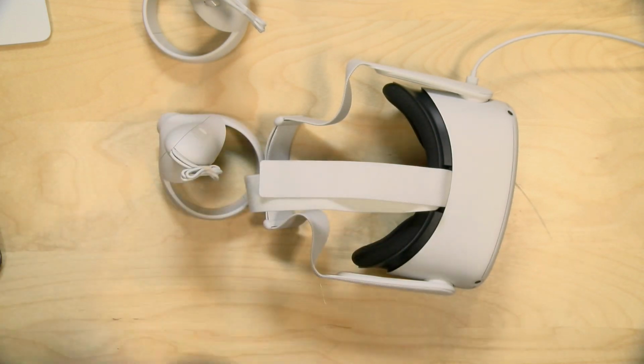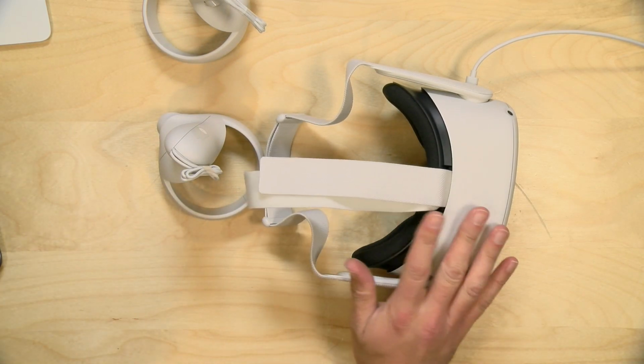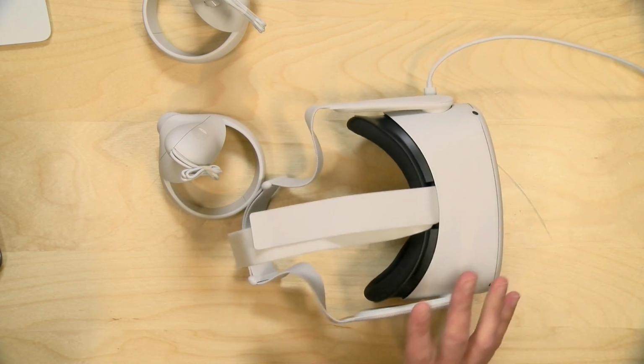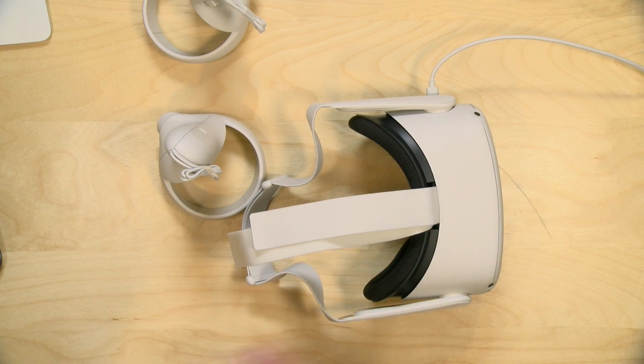It was just where you left it. I did find, though, that I would often hit the thing by accident and move it. So this one has 3 fixed positions for the IPD, as we discovered. For me, the middle seemed to be the best one. Those fixed positions are 58, 63, and 68, so you don't have anything in between. It's one of those 3.